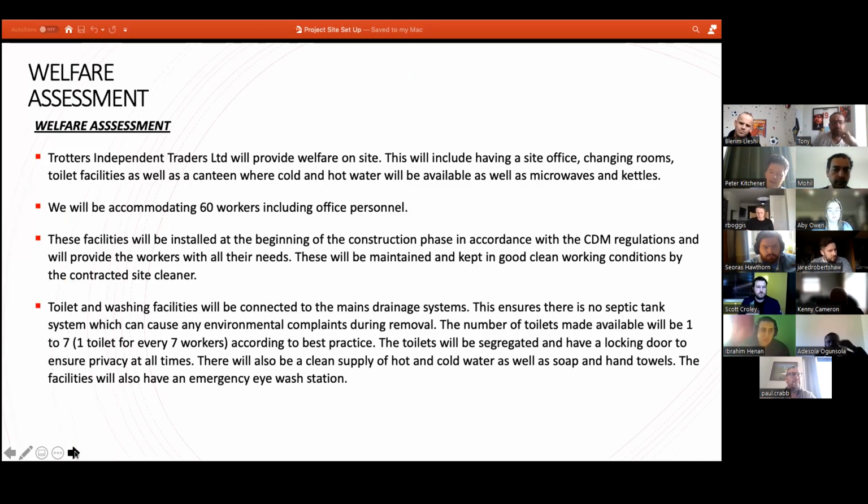And this is our welfare assessment. Trotters Independence Trailers will provide all the welfare on site. This will include a site office, changing rooms, toilet facilities, as well as a canteen where cold and hot water will be provided, as well as microwaves and kettles. We will be accommodating 60 workers, including office personnel.